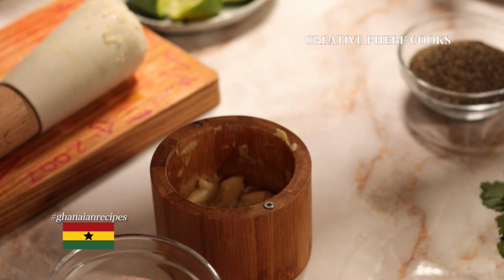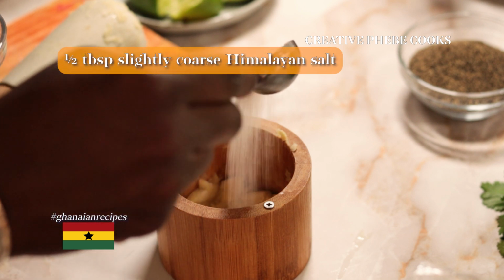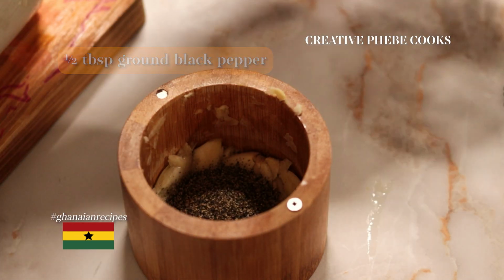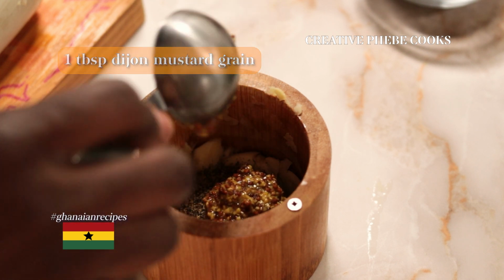The seasoning I'm making is called rough. It's typically done in Gambian and Senegalese recipes. Other African dishes have their own way of doing it, but this particular type of seasoning is used to season fish or your protein of choice, and typically inserted into the incisions of the fish I made earlier.